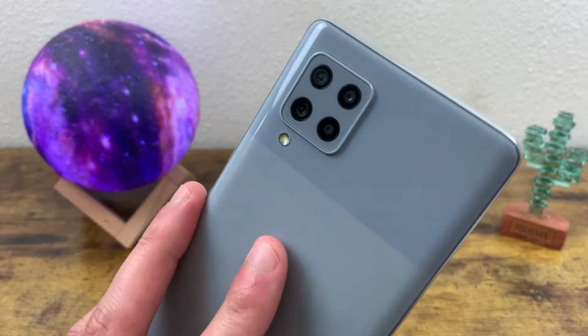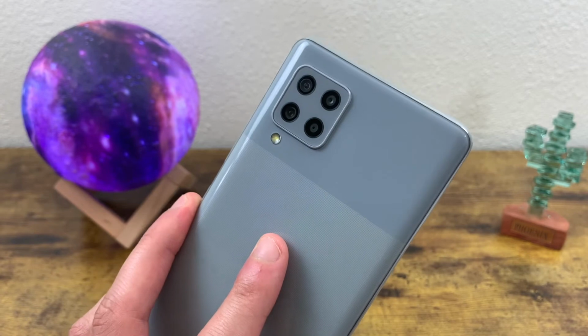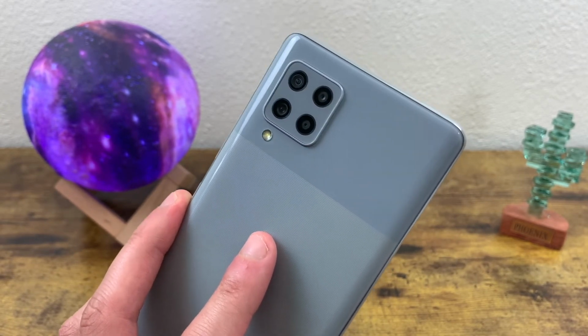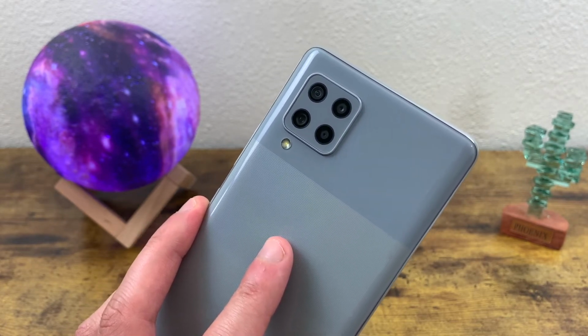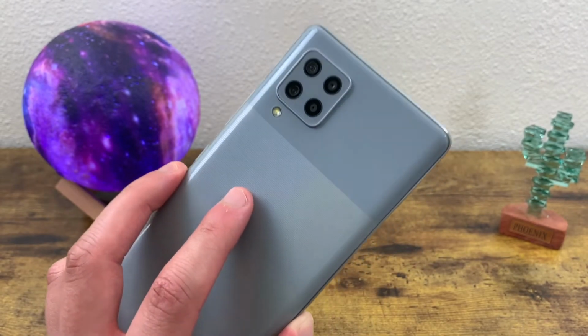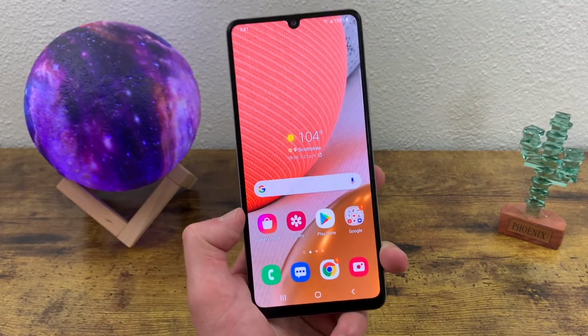But that being said, this specific phone has a 48 megapixel main camera, an 8 megapixel ultra wide camera, a 5 megapixel macro camera, and a 5 megapixel depth sensing camera. And regardless of whether or not you have every single one of these cameras, it's still gonna be a great deal because all these cameras are really high quality, especially the main camera.